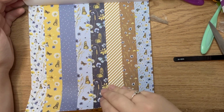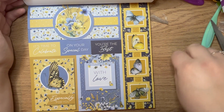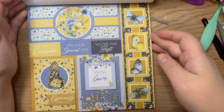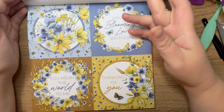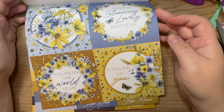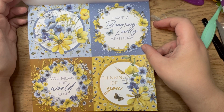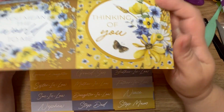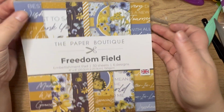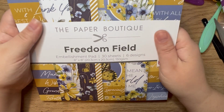We have the ribbon strips. We have, again, this multi-size topper sheet. Oh my god. I love it. I actually really like the colours on this one. I wasn't sure if I would, but I think they really go together. And then we have the sentiments. I really like them. Really like them.